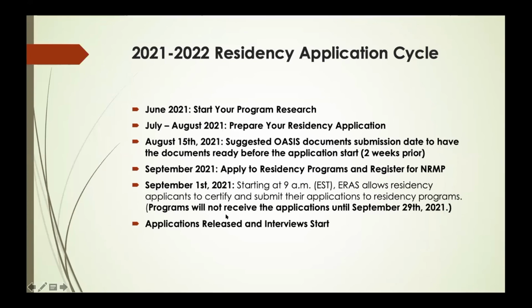Once you certify and submit your application, you cannot edit anything in it. So always read your application a few times. In addition, I would highly recommend sending your application to a colleague or a senior mentor. Proofreading helps, because when we do it by ourselves, we cannot catch our mistakes and typos. Send your application to your colleagues, seniors, and mentors. If they have time, they can quickly review it for any typos.